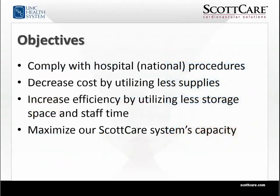So the purpose of this presentation is to give you guys an idea of what the capacity of your system is and how you can look at being more secure within your patient information. So I'm going to talk a little bit about our hospital policy as well as national procedures involving HIPAA. My goal was to decrease cost and use less supplies and increase efficiencies as well as less storage space, and then maximize what the system can really do.